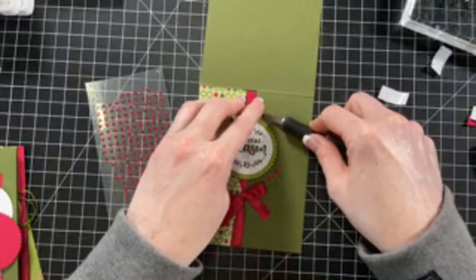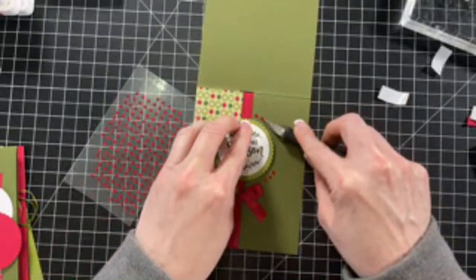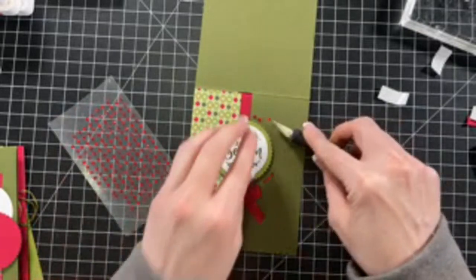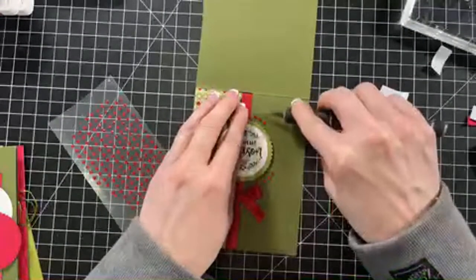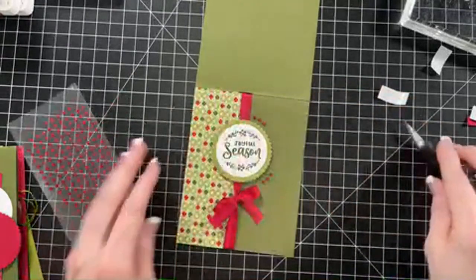These are some of my favorite kinds of cards to make, like the one sheet wonder cards, or doing this where you just take your pattern paper and you make several of them and you keep it really simple. That's actually how I really like to make cards.